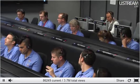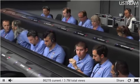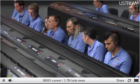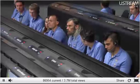Telecom is nominal. The only change is the uplink transmitter has been turned off. Therefore, the uplink carrier lock is unlocked. We are in one-way non-coherent, and the coherency is disabled. And also, the ranging is disabled on the SDST. Roger. ACS. ACS remains unchanged over the last anchor, and currently Mars is 38 degrees field of view. Getting very big in the window.